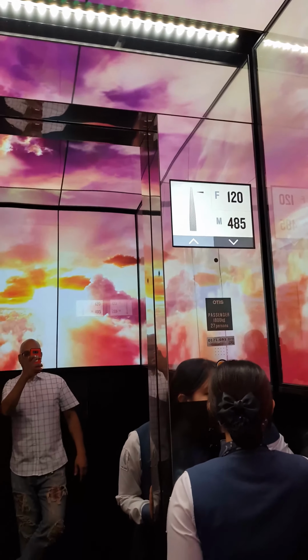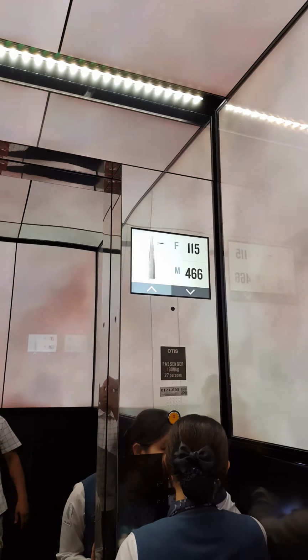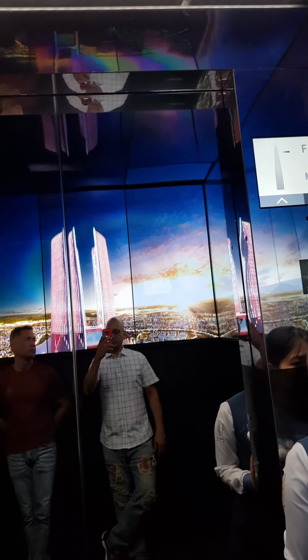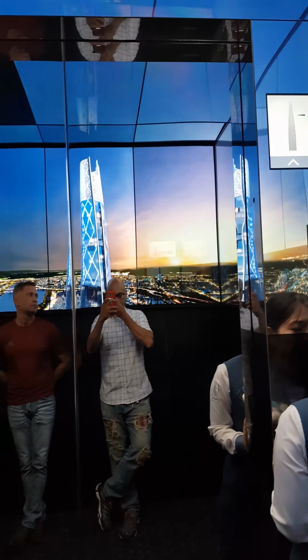Here we are coming down the elevator, and as you can see, from the 121st floor and 480 meters, we drop down to the basement level in less than a minute. There go the ears.